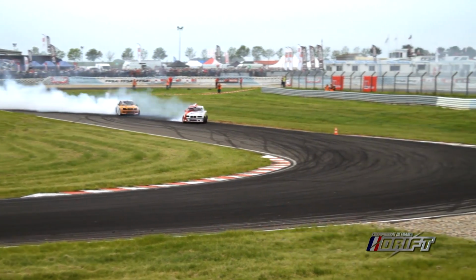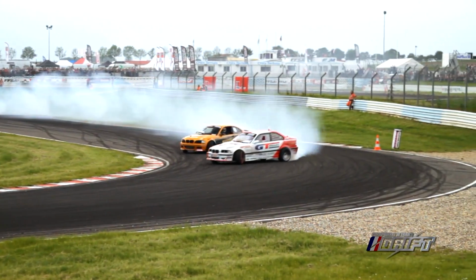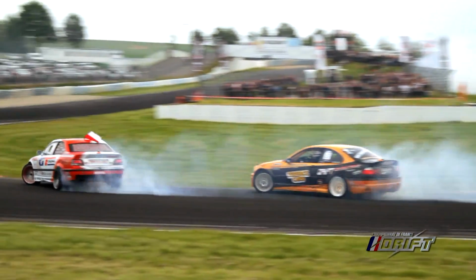On the second run, Benjamin Boulbès is very fast. He managed to put a bit of distance on his follower Laurent Cousin. Results are going to be given in front of the public.